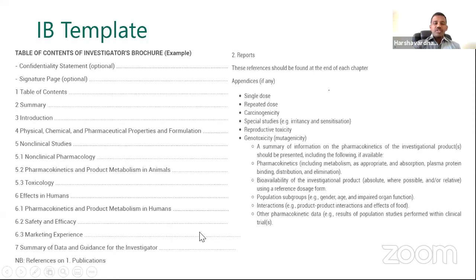Every aspect of the particular section would be unique, and we will even have various single dose studies, repeated dose studies, etc., and we will have all the information in the IB in a clear and concise manner.